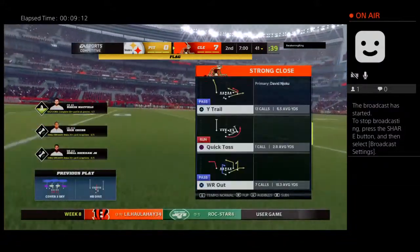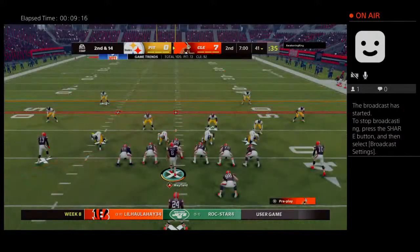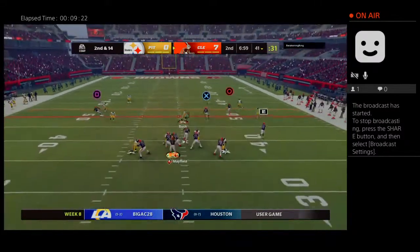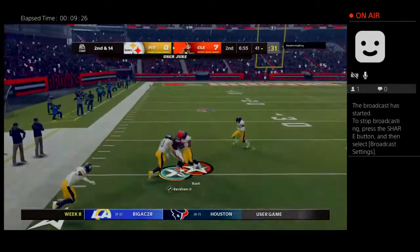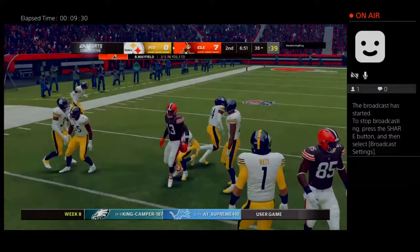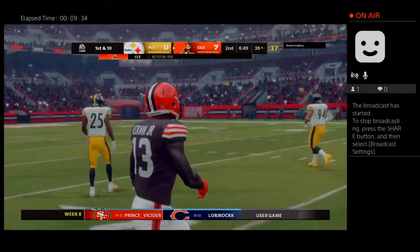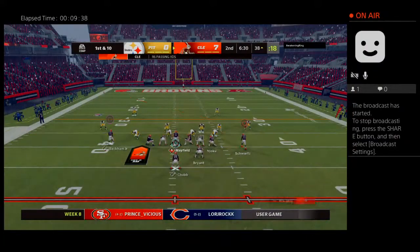Set him back 5. Mayfield now on 2nd down. He's got the hook up to Odell Beckham. And able to rip off a big chunk of yardage before being dropped inside the 40. A gain there of 21 yards. So here's a 1st and 10 at the 38.